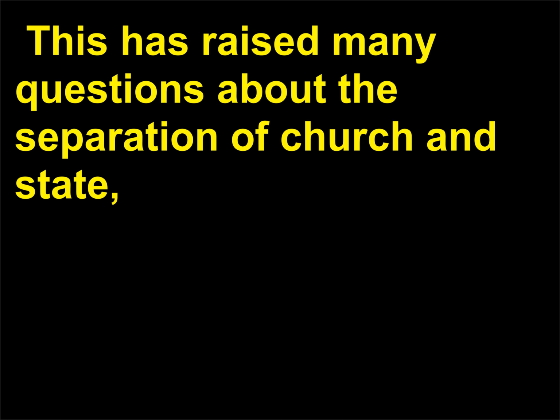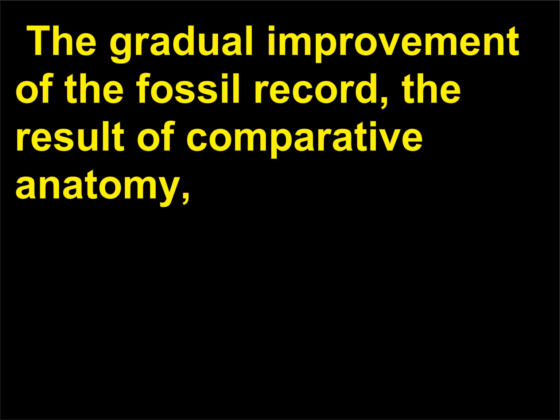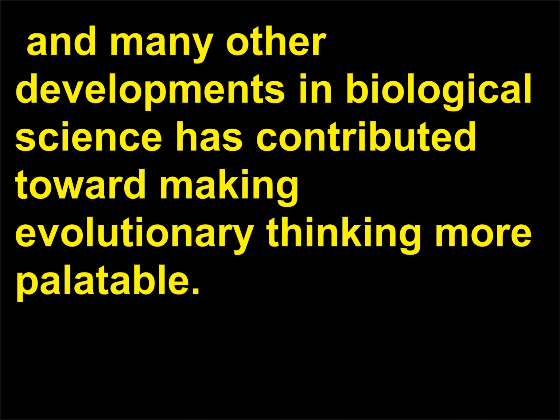This has raised many questions about the separation of church and state, the teaching of controversial subjects in public schools, and the ability of scientists to communicate with the public. The gradual improvement of the fossil record, the result of comparative anatomy, and many other developments in biological science has contributed toward making evolutionary thinking more palatable.